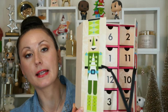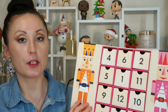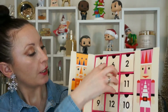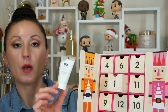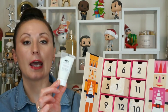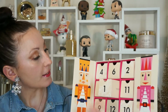When you open the set, you have 12 little drawers. So this is a smaller set, but in each drawer there is one item. I'm gonna go by number. So in drawer number one, we have their Clear Improvement Balancing Frothy Face Wash. I used this cleanser previously and I do like it. Even though it's a foaming wash, it doesn't dry your skin and it's really nice.